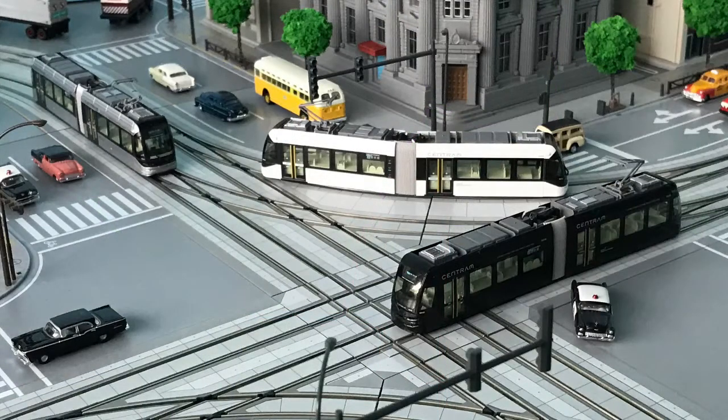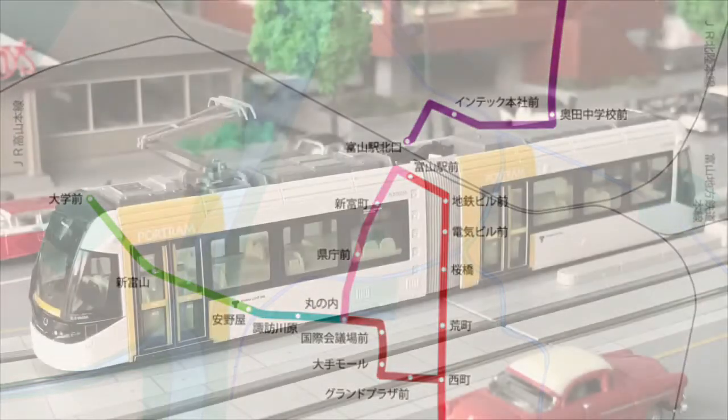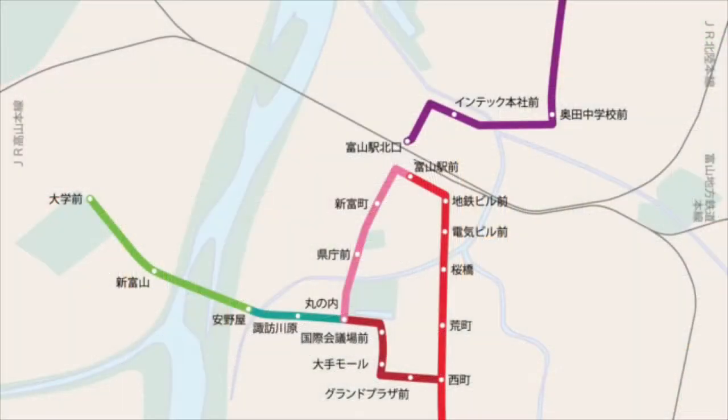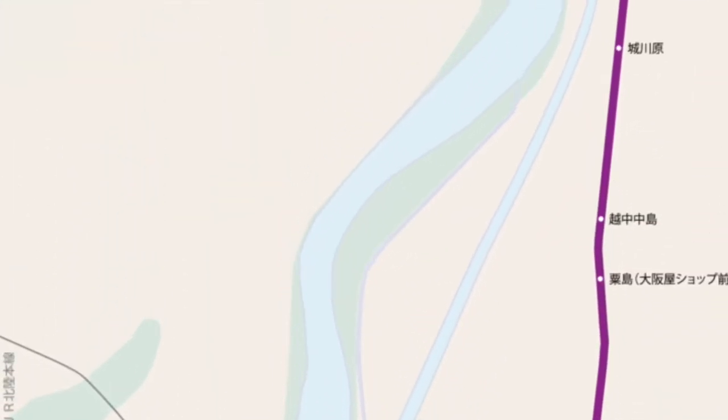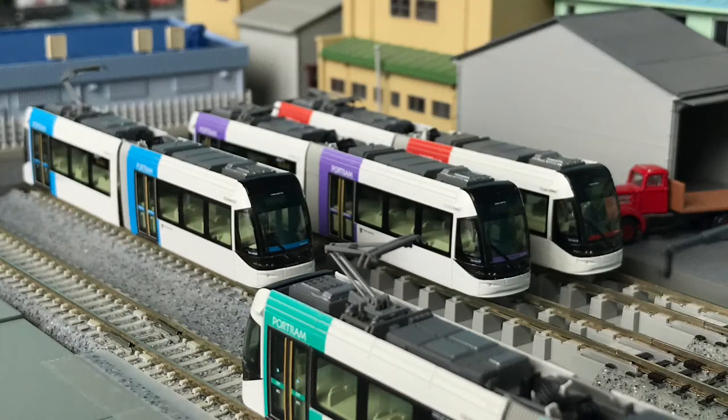Since 2009, three Centrams have operated a downtown loop south of the station. Other tram types operate all of the south lines. Since 2006, seven Portrams have operated the line north of the station. Only the first kilometer of this line is street running. The remaining 6 kilometers to the port is an unpaved private right-of-way.